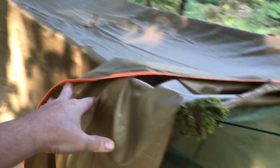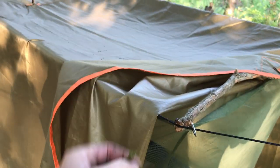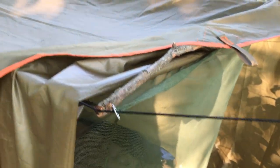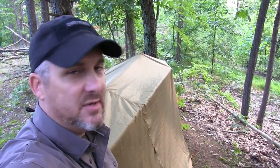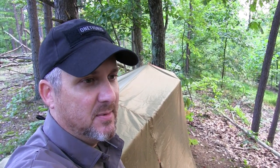I want to show you the many uses for moss. That is to keep the ridge pole from poking through. I really enjoyed the square arch configuration. Lots of room. It felt a lot like my tent. I was able to set up in it. Plenty of room for my gear and myself. So I like this one. I can't wait to try another configuration.